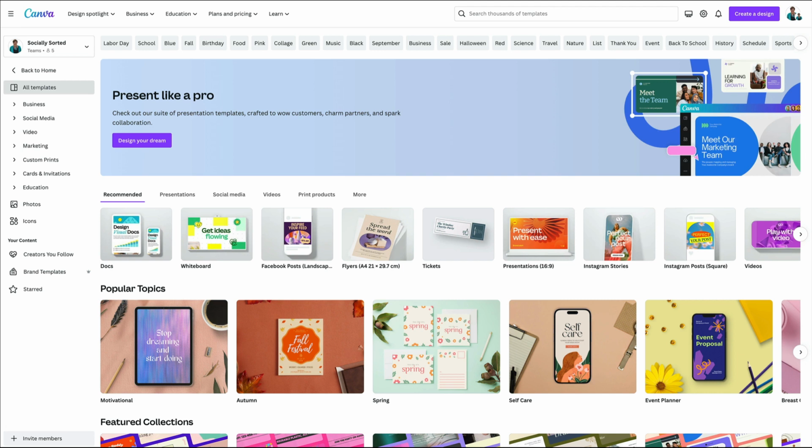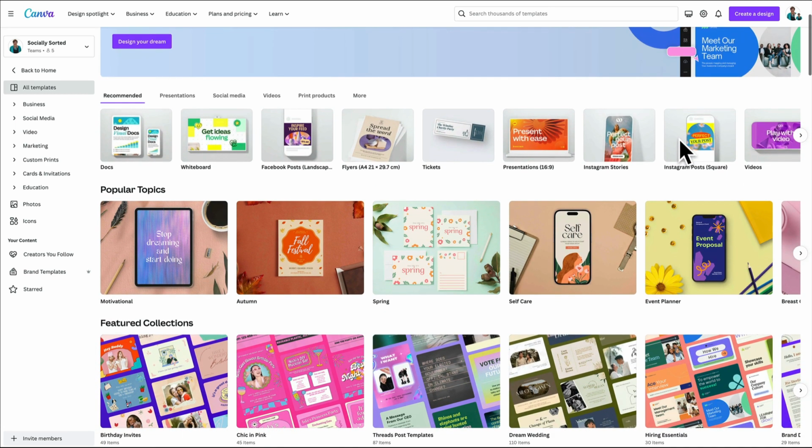Okay, there are a few ways you can discover content by creators in Canva and find content by creators that you like. So I'm just going to take you on a little journey to show you how many different ways you can find that content, and it pops up intuitively on Canva.